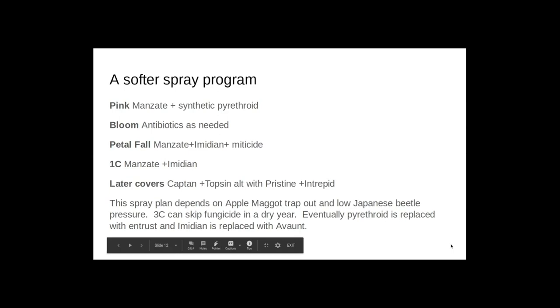And the Intrepid was kind of the key to this much softer program. Intrepid is an IGR, an insect growth regulator, and it interferes with molting of lepidopteran insects. So that's all the leaf rollers, the internal worms, leaf miners, and it doesn't really do anything to orchard beneficials. It's obviously not good for lepidopterans that provide us with beautiful butterflies and moths, but Imidan isn't very good for them either, so Intrepid was certainly a much softer choice.